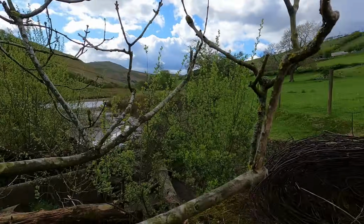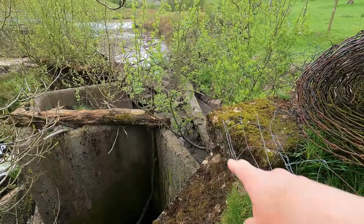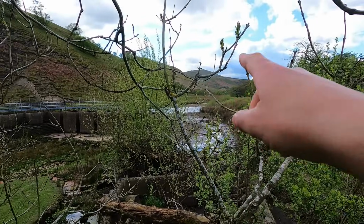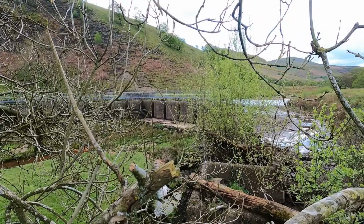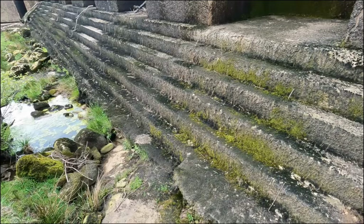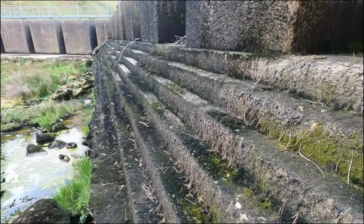So that is the best view I'm going to get. Look, not going over there. You see the water is a lot lower than the dam wall, and it's very boggy and muddy over there. So I'm going to try and attempt to walk along the dam on the opposite side and see if we can see any sluice gates in the wall. So I think I should be able to, yeah, there we go.